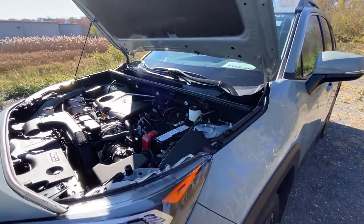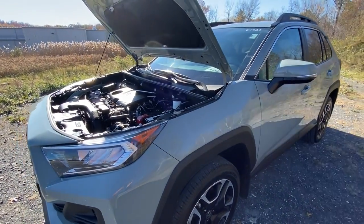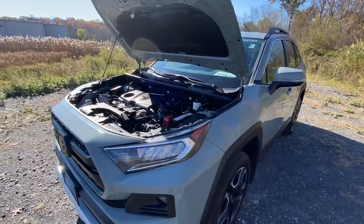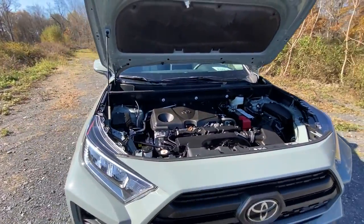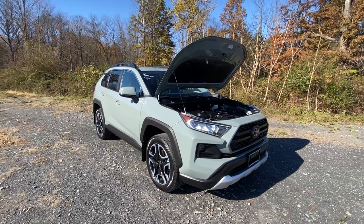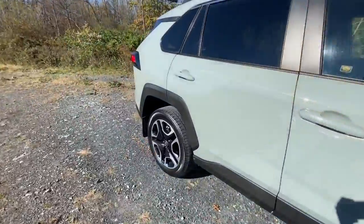The visibility is great. I like how they took the mirrors and put them on the door. You have a little window here. It's a whole different car, just more oriented towards the outdoors. So if you're looking at the XSE or maybe even the XLE, but you have that outdoor lifestyle, you might want to consider this. They're a little harder to come by, but they might be worth the wait, especially if you could use some tow capacity. Next, let's talk about the cargo room.